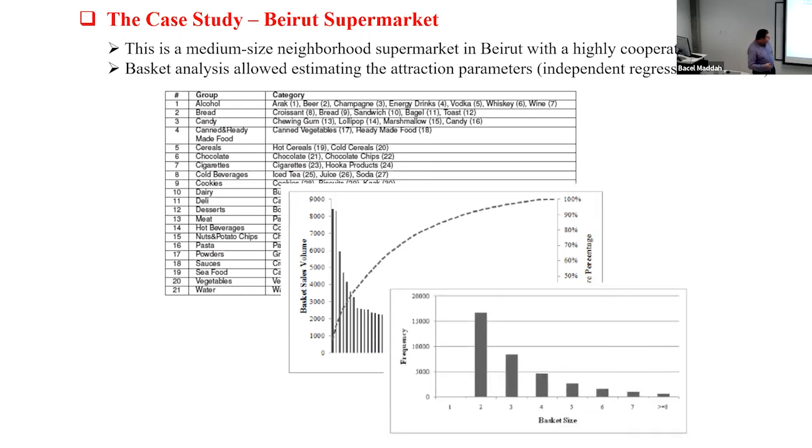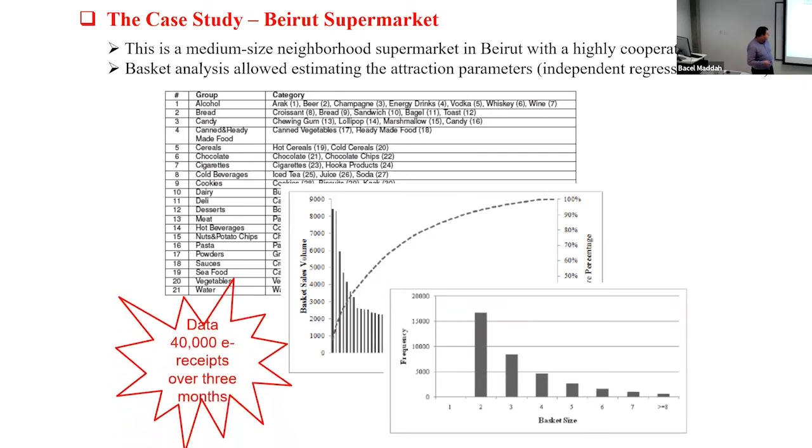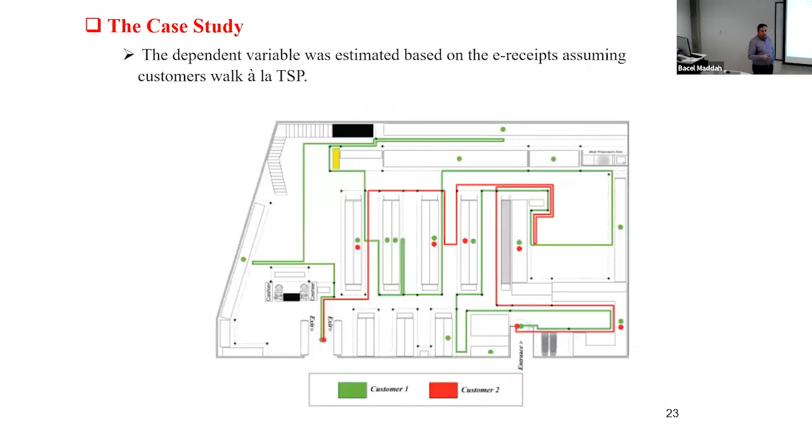We look at the basket sizes. The average basket size is 4, but some baskets tend to be up to 20. So it is a medium-sized store. Most baskets are medium-sized, but some baskets are large. And we had a nice data of 40,000 receipts over 3 months. We used this data to estimate the traffic, the dependent variable for the regression.